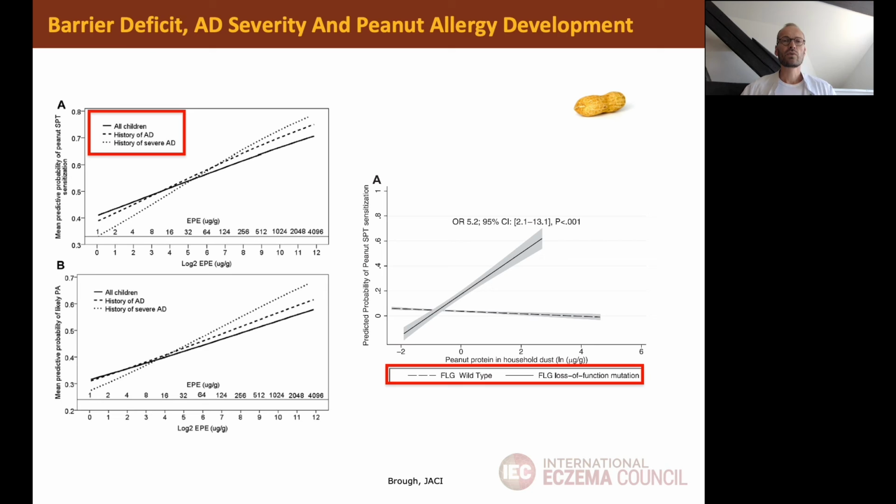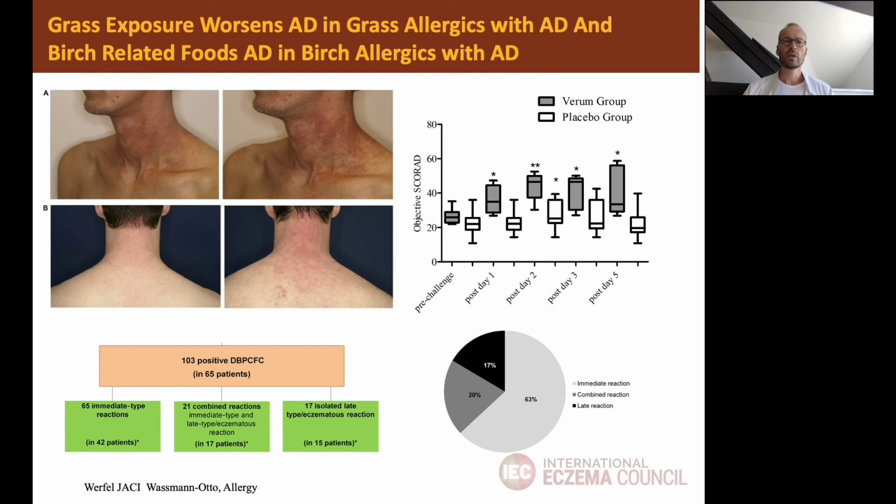With regards to the risk of peanut allergy and allergen sensitization, we now have very convincing evidence showing that AD severity and filaggrin mutations, both of which worsen the skin barrier, are strongly associated with peanut sensitization, indicating that a leaky barrier will lead to increased allergen exposure and sensitization.